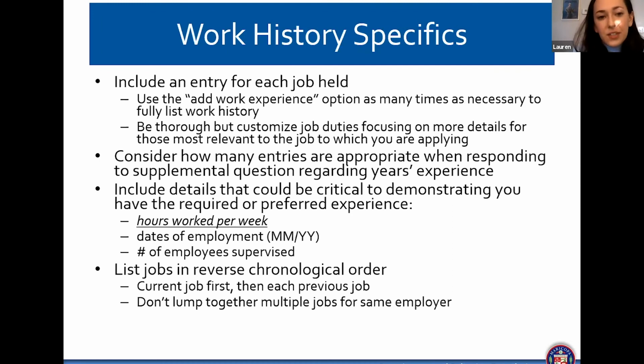For the work history section, again, you want to put in all the information necessary because, like I said, this is an application focused organization. And so if things are on your resume, the hiring manager may look at it, but the recruiters aren't going to. So you need to be thorough and customize your job duties, focusing on the details that are relevant to the job that you're applying for.